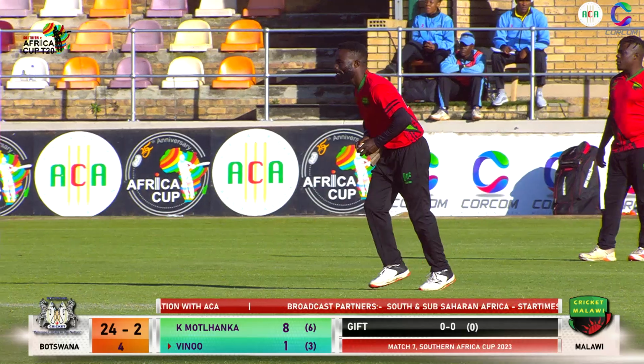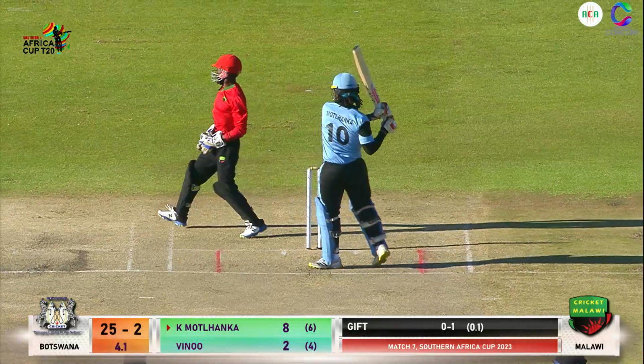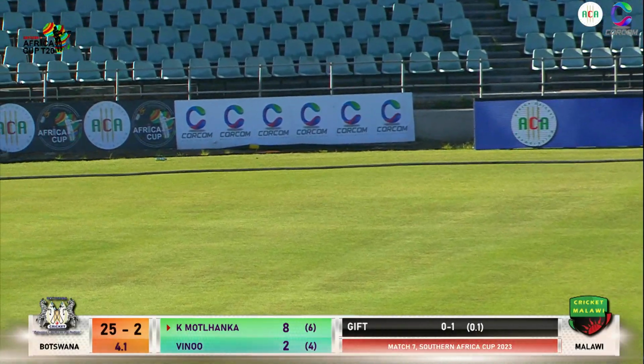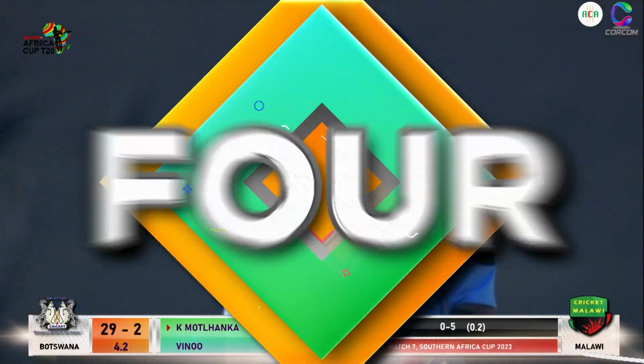23 for 2. So Gift with his first delivery starts the 5th over. So Gift continues, it's down the leg side. This will run away for 4. Once Karabo Motlanthe settles in, he can be very dangerous. So another boundary takes the score to 29 for 2.